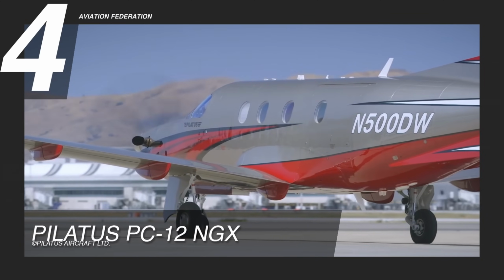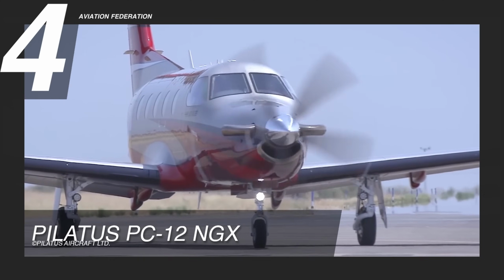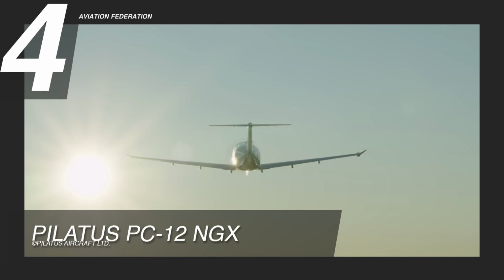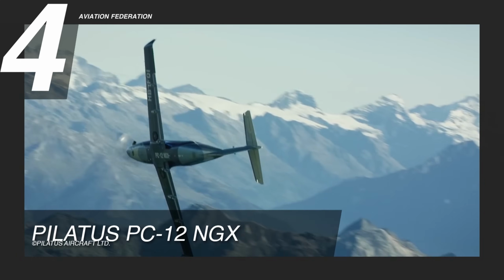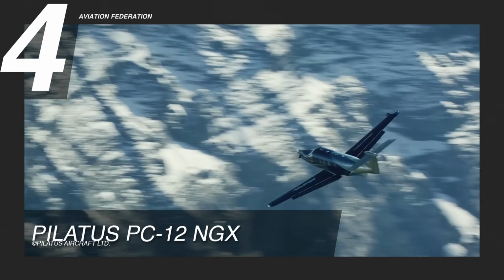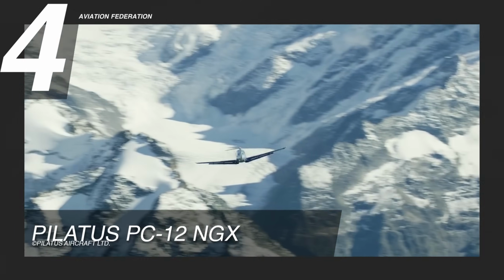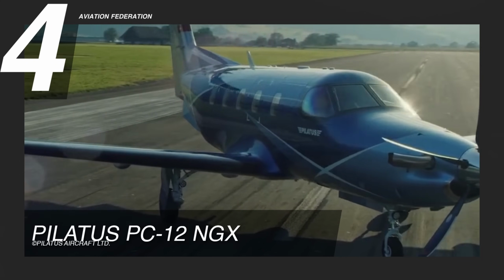This aircraft is powered by a Pratt & Whitney Canada PT6E67XP engine. It has a maximum range of 1,803 nautical miles, or over 3,300 kilometers, and a maximum cruise speed of 290 knots, or 537 kilometers per hour. This aircraft burns up to 55 gallons of fuel per hour.